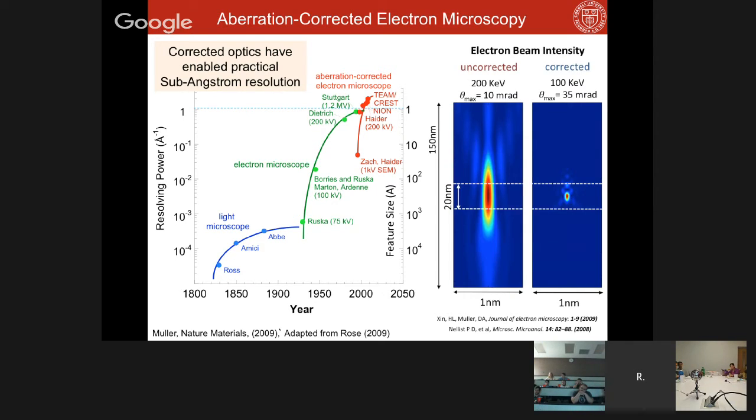Right, so the plot on the left is showing resolution of microscopes over time, the light microscope hitting its limit set by the wavelength, and then the electron microscope, just technological progression up until the point that we start to hit the spherical aberrations in the lenses. And now the new microscopes are breaking this 1 Angstrom barrier by building a complex set of multipole lenses that work with computers to try and estimate and correct the aberrations. But at the end of the day, what we get is a tiny probe.